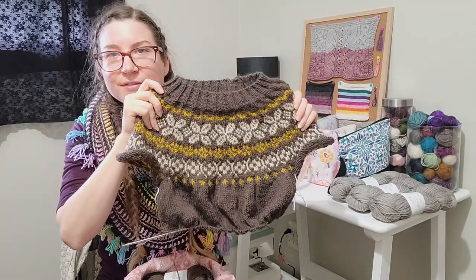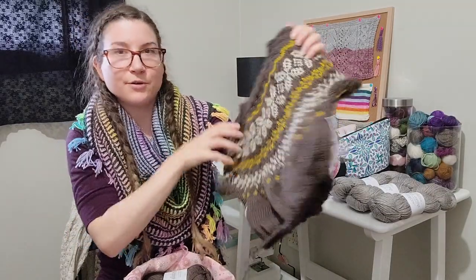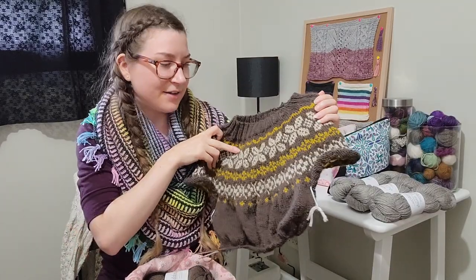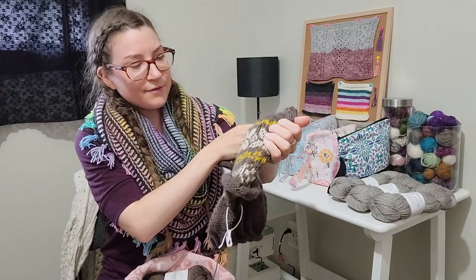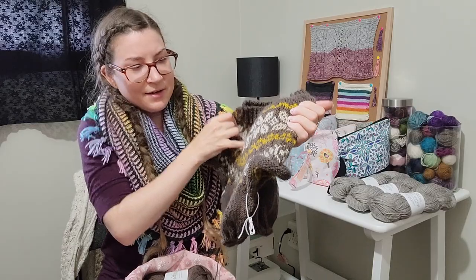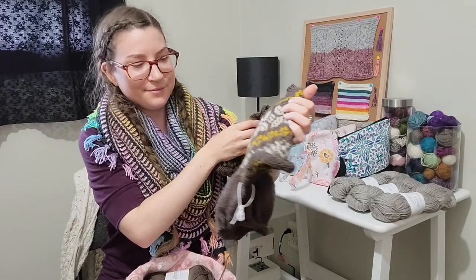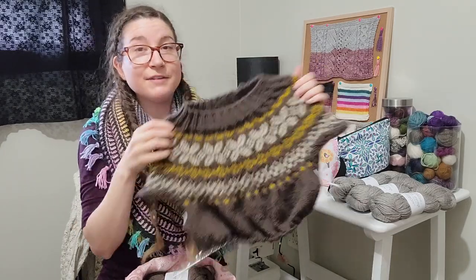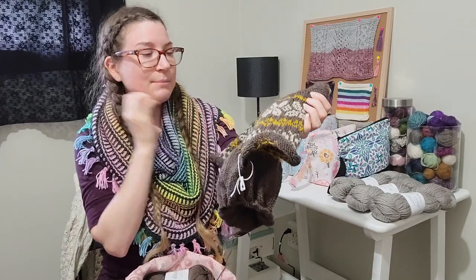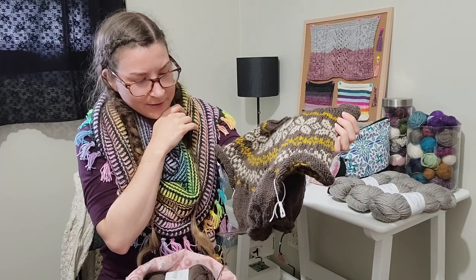But yeah, so I kind of just made it up as I went. Like I said, I looked at some color work charts and figured out which ones were in multiples of whichever number I had on each row. In hindsight, I probably could have gone up a needle size, because it does look like it's puckering a little bit. But I'm a process knitter, so if it doesn't work out, it doesn't work out. It fits, so I'll figure it out. I'll wear it. I'm hoping once I block it, once I soak it, it might relax the stitches a bit.